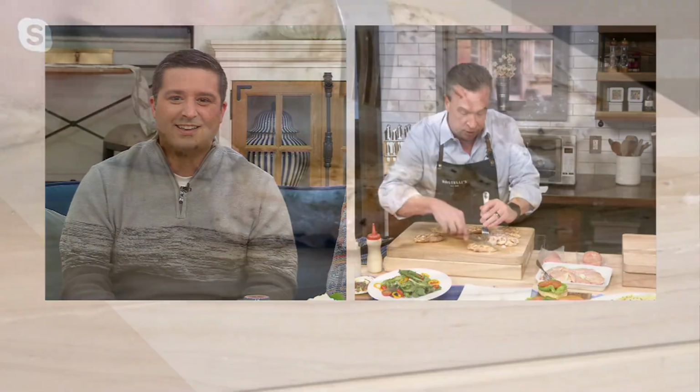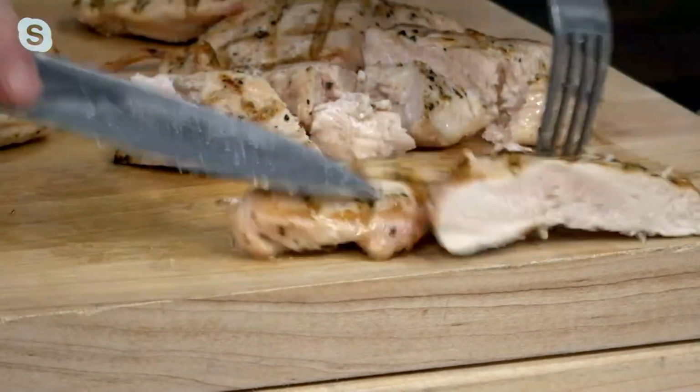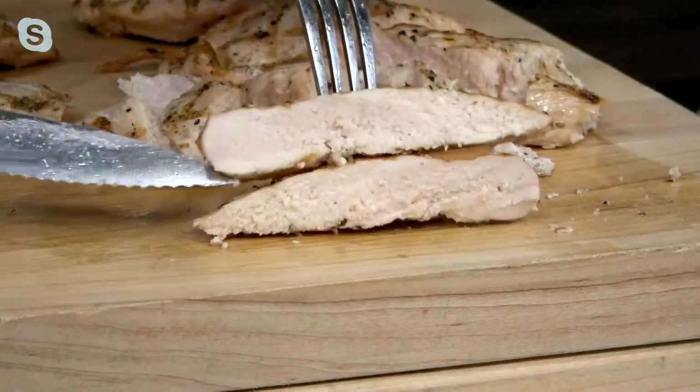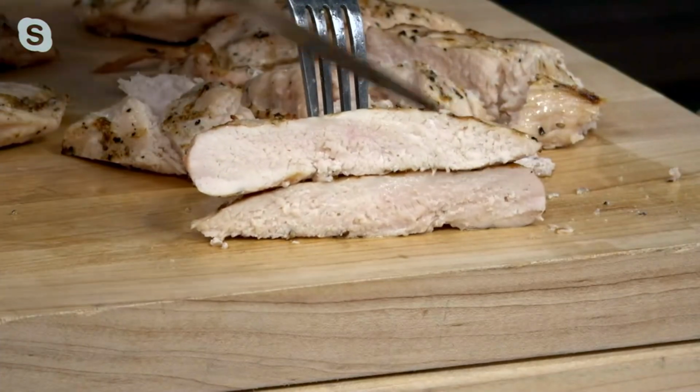These are super trimmed. You're gonna eat from end to end on every single one. And every single one, Justin, is gonna be fork tender. But let me show you. When I cut this in half, every single one, there's no fat, there's no gristle, there's nothing. It's just pure chicken. So you're gonna eat this from end to end.